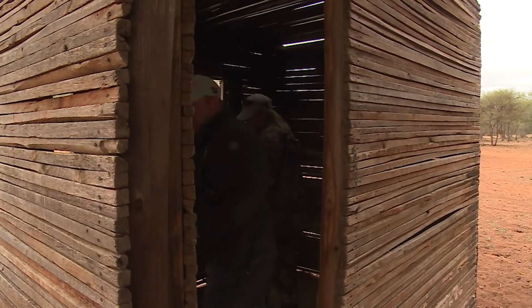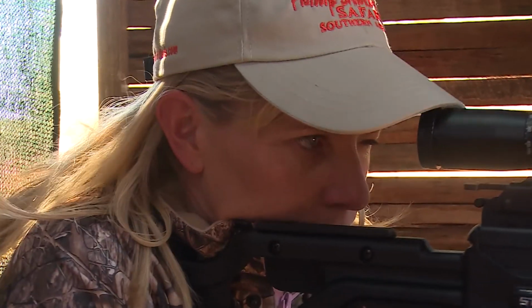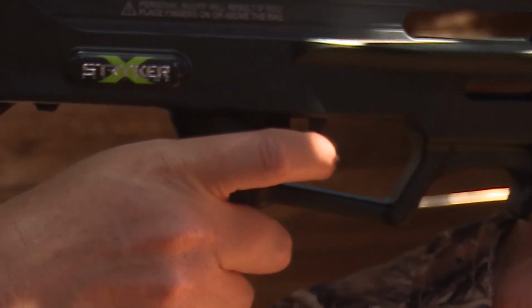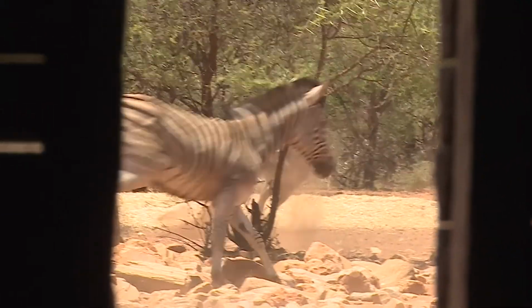On the previous episode of Heart of the Huntress, we saw Donna hunt a beautiful water buck with a crossbow. Not bad for her first time hunting with such a weapon.